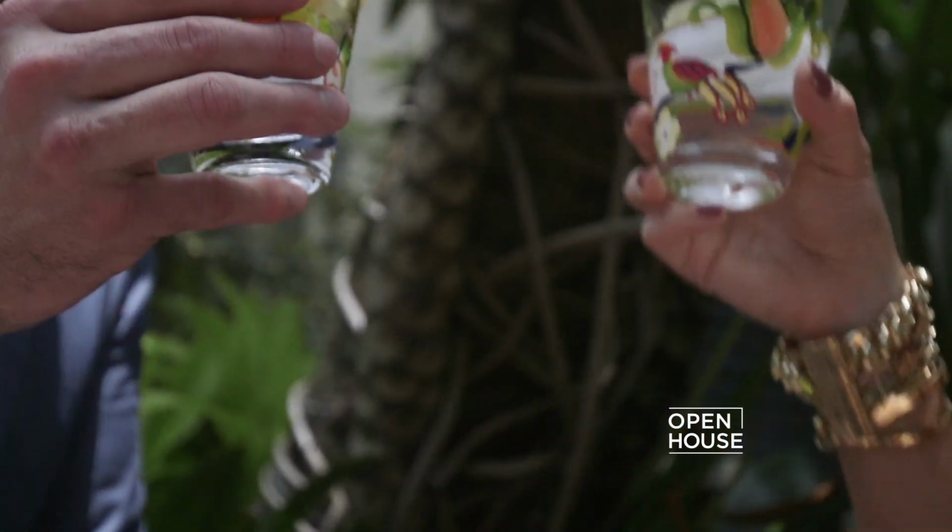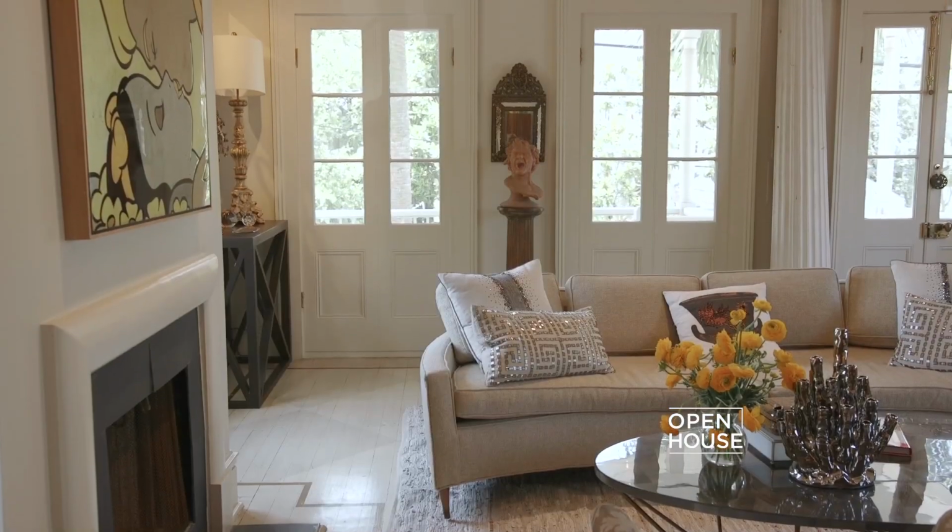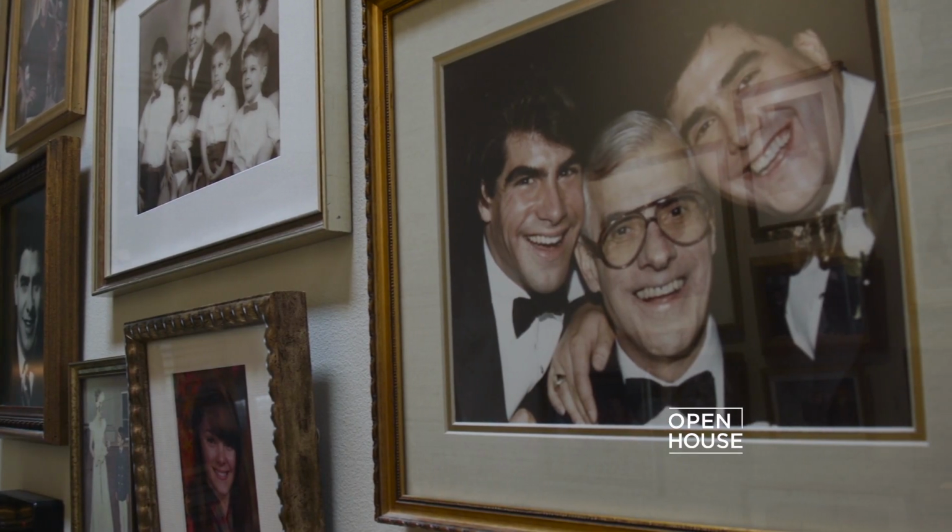Thank you so much for touring me around the house today. I feel like I learned so much about you, and your home is so reflective of your personality, and it's gorgeous and warm and kind. Just like you. Thank you. Gorgeous, warm, and kind. Thank you.